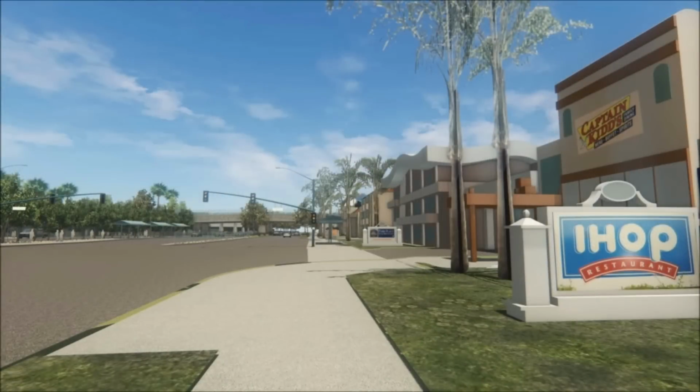Now this final video is going to take place on ground level on Harbor Boulevard, right in front of Captain Kidd's and IHOP. I think they chose this location because this is the actual intersection where any pedestrian traffic coming from this side of Harbor Boulevard, going to those hotels or those restaurants, everybody converges on this point to cross the street.